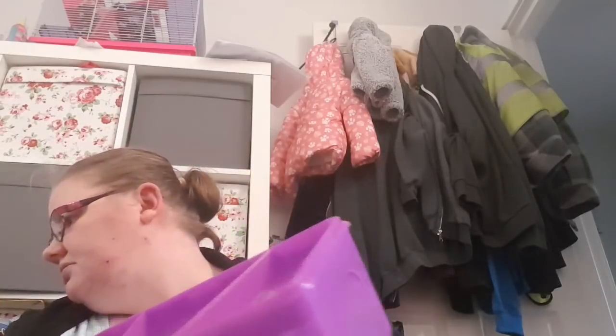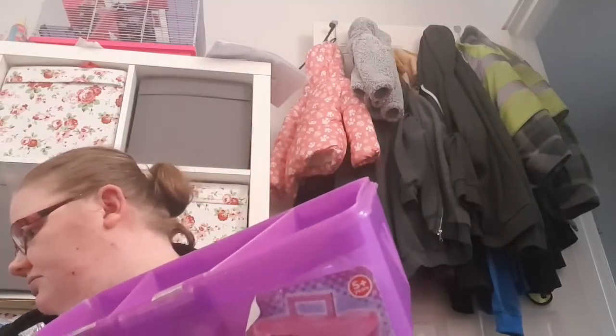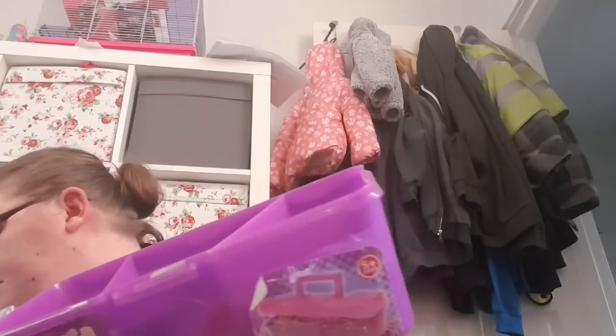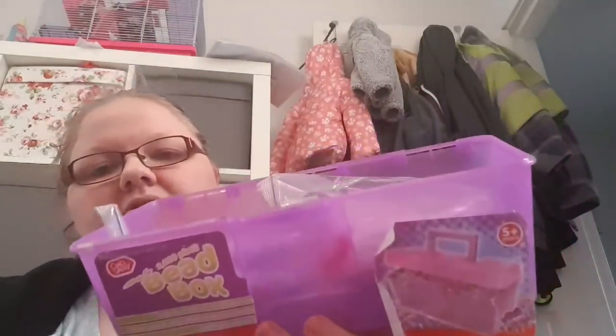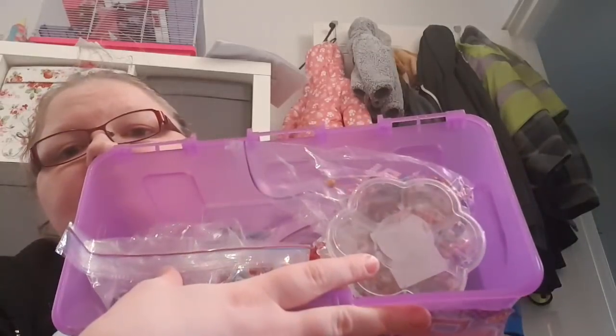Oh, then I got... have I got anything else from this one? I think it was just this. I did get this little box. It says bead box on it. It's got no lid, but it's got loads of beads in it. That was 50p. Picked up that.